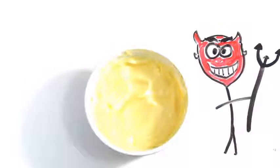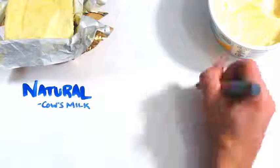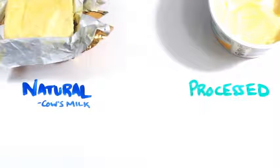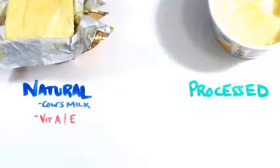But the truth is, many margarine companies claim to be trans fat-free nowadays, and some are. At the end of the day, if we compare them side by side, there are pros and cons for each. Butter is completely natural and typically made from one ingredient, whereas margarine is processed and has many ingredients. Butter also has some essential vitamins and minerals, such as vitamin A and E, but margarines now vary so much it's difficult to make an accurate comparison.